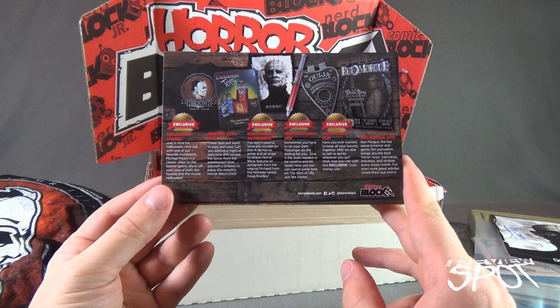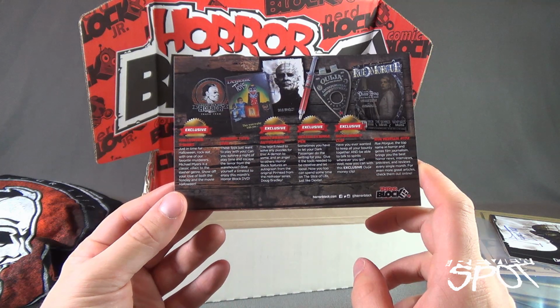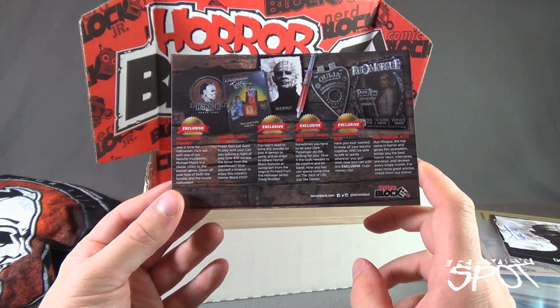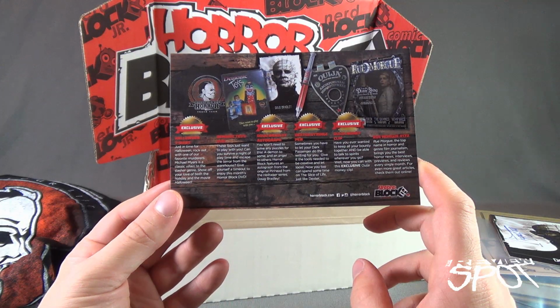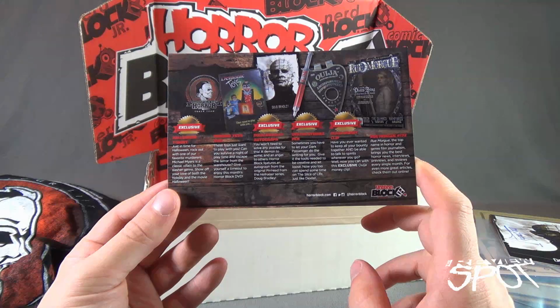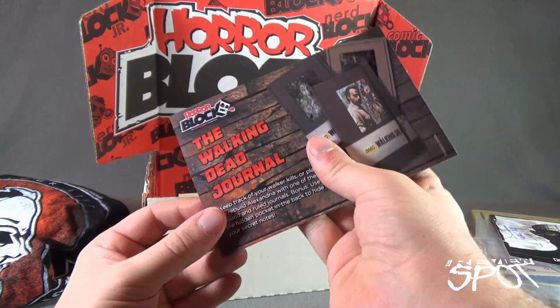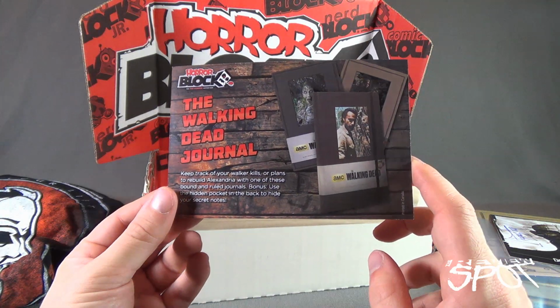All right, so let's have a look at the things that were inside one fantastic box from Horror Block. We got ourselves the t-shirt from Halloween, the Haddonfield High Horror Track Team, Demonic Toys DVD, Doug Bradley autograph, Dexter syringe pen, a Ouija money clip, and Rue Morgue 172. Of course, let's also not forget the Walking Dead journal, which was also here.